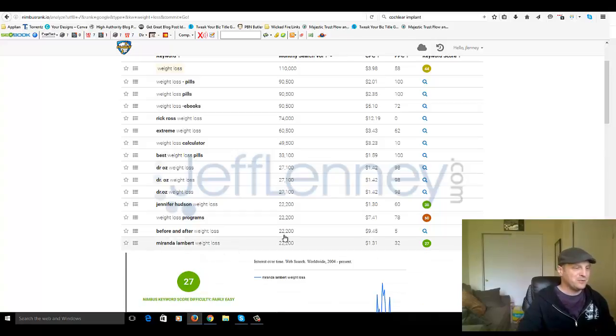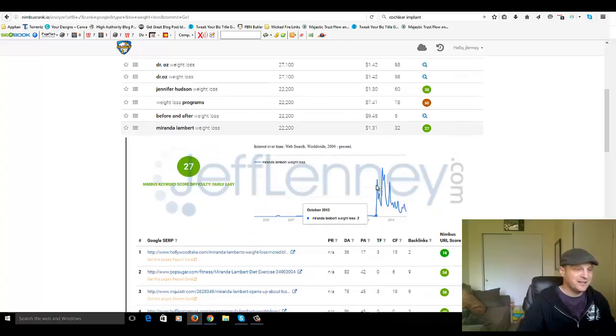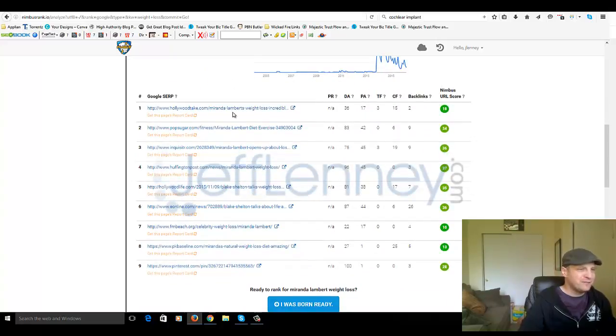So if we drill down into this keyword here, it's going to show us this phrase started getting popular back in 2013 or so. It's kind of gone down a bit since then, but on average still 22,000 searches a month since 2013. That's pretty good. If we scroll down here, it shows us the top 10 sites ranking for that keyword.